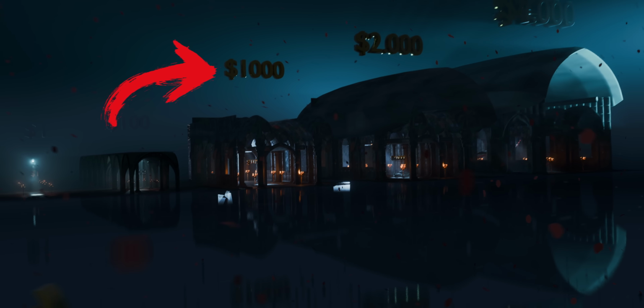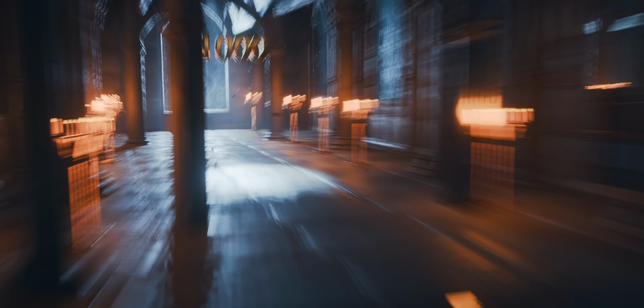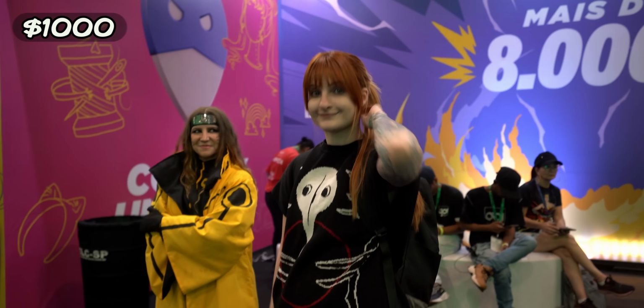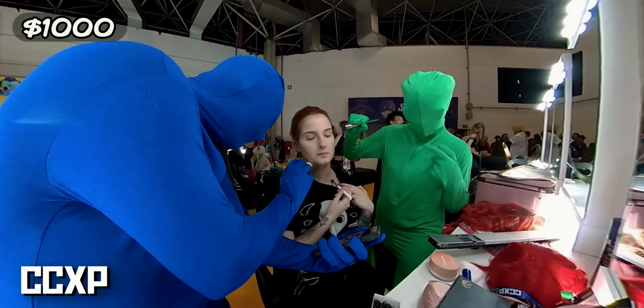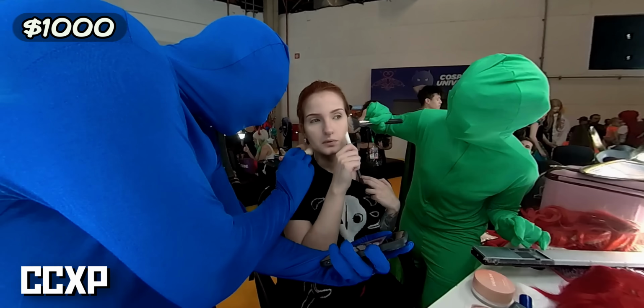So let's spend 10 times more and make it much better. Here comes the $1,000 movie. Now we have the chromas, the blue guy, the green girl, the costume maker with the costume, the cosplayer. Not my mom. My mom's there also as Naruto because I don't know. And the reason we are recording here is because of the incredible dressing room inside of the event. Now it's time to put on the armor.